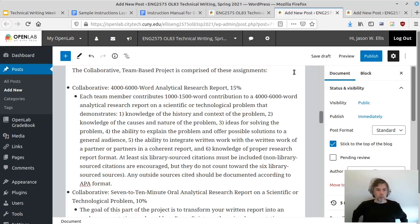So this report needs to demonstrate these things. First, knowledge of the history and context of the problem. So you have to be able to show what the background on that problem is. You know, it didn't just come out of thin air. There had to have been some lead up to it. And so you'll want to do research to find out what that history is, how it relates to other things, okay? Second, knowledge of the causes and nature of the problem.